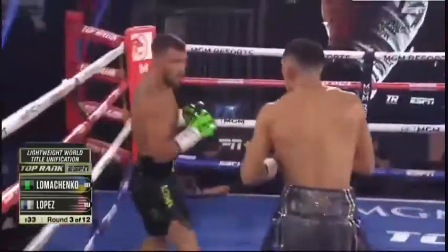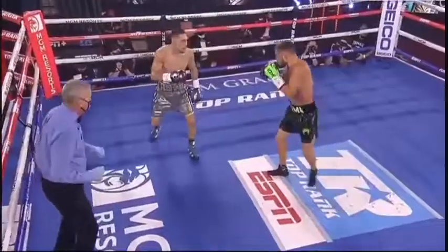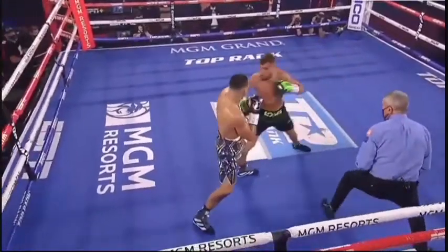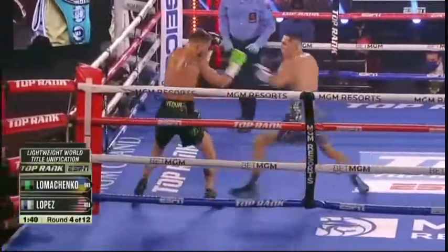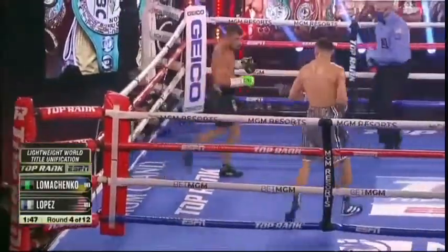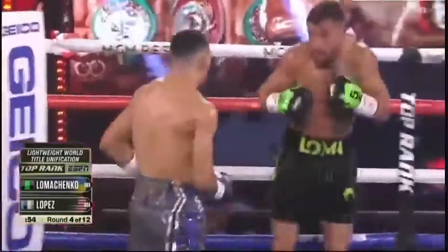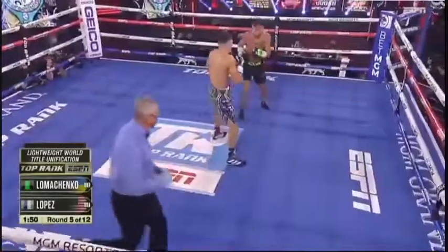That body shot lifts Lomachenko against the ropes for a moment, and a combination. Lomachenko returns fire. Took the first, Lomachenko's effort in the second, and then a good-looking round here. Nice little jab over Lopez's jab. Lomachenko's body's there. You've got to step in and get ripped down to that body. Just said Lomachenko wanted him to have the best footwork on earth.